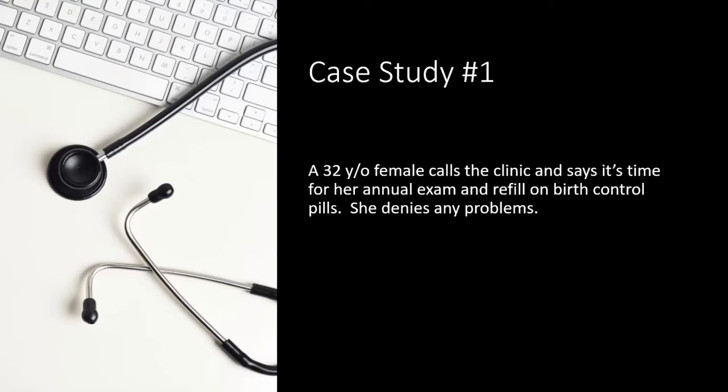So that's correct. And if the patient says, yes, I'm interested in telemedicine, what do you say next? The correct answer is: great. To make sure we meet all of your needs, let me check with the nurse to see if it's time for your PAP or any other exams. May I check with the clinical team and call you back?